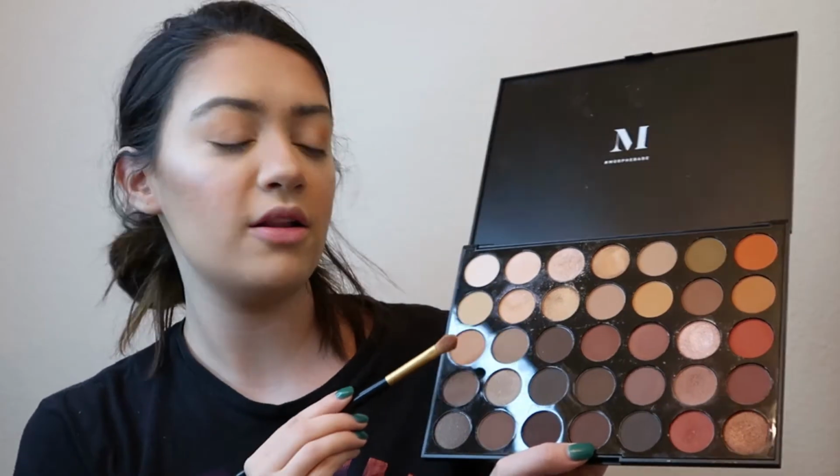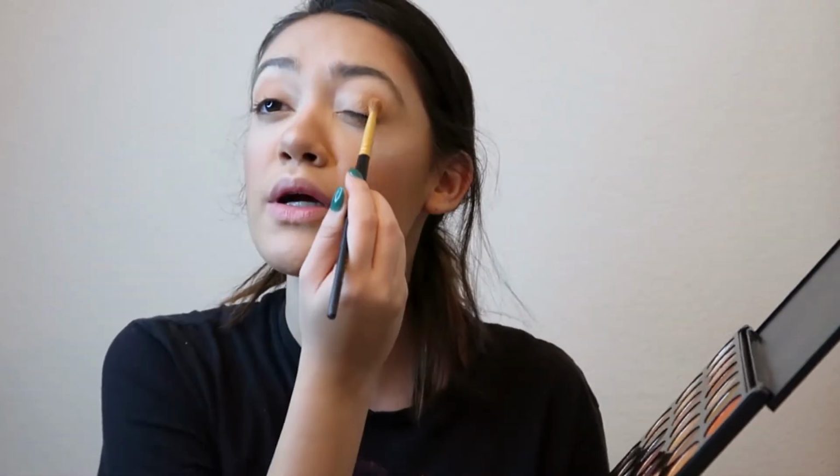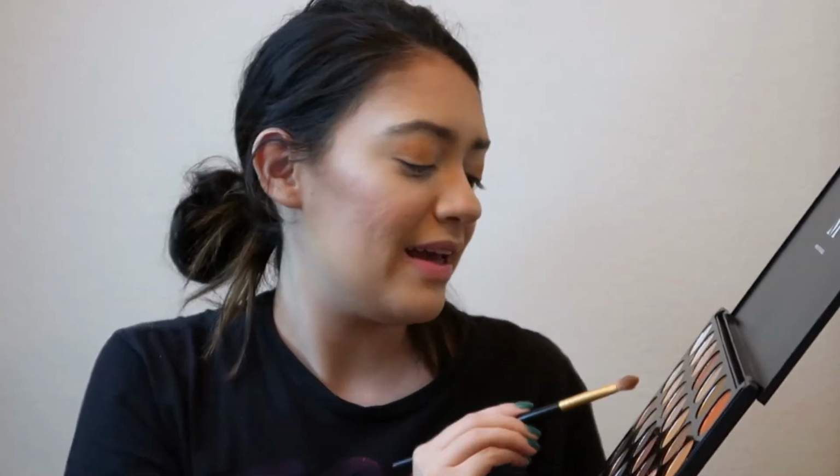I will take a tan color, which is this one, and that is the color So Fetch. That's fun, I like that. And then just kind of go over the lid part. I don't know what it's called. Your eyelid. I'm gonna take a darker brown, and it's called Wannabe. That's just gonna go on the very outer part, just subtly. And I'm going to take a blending eyeshadow brush and just blend away. It's almost like you're contouring your eyes. And this can easily be done with bronzer, which I do a lot.